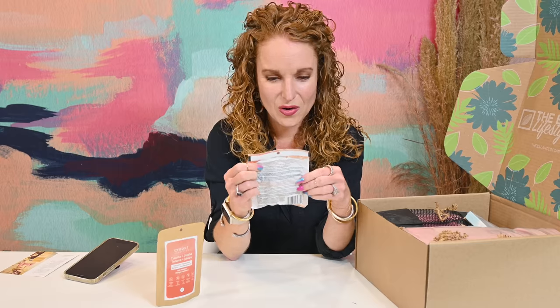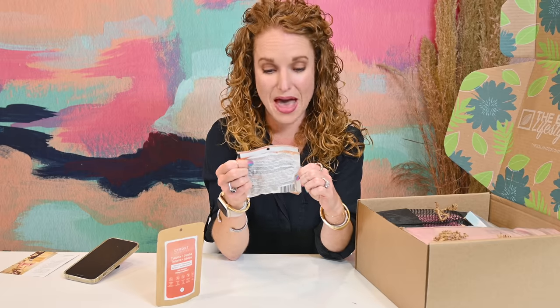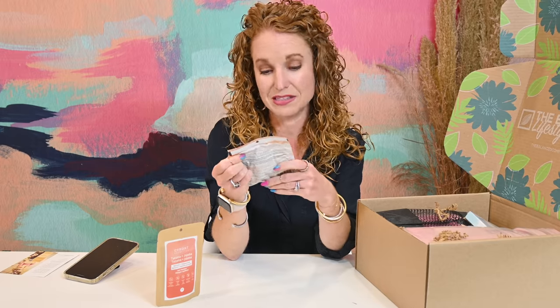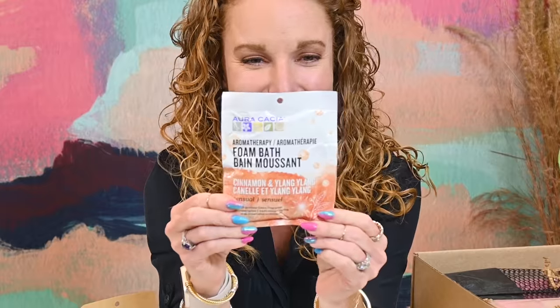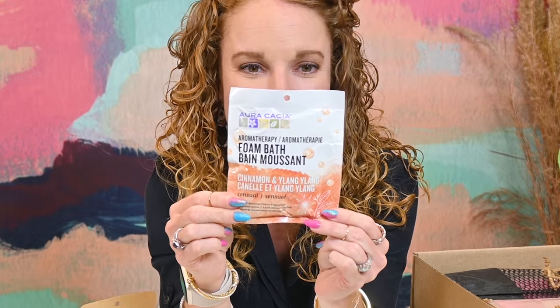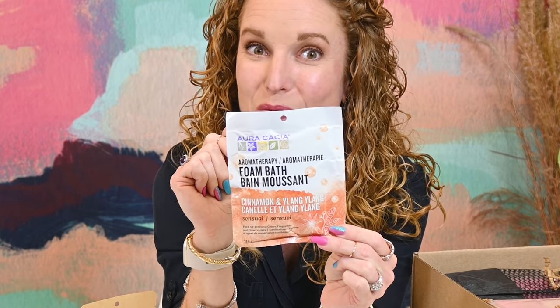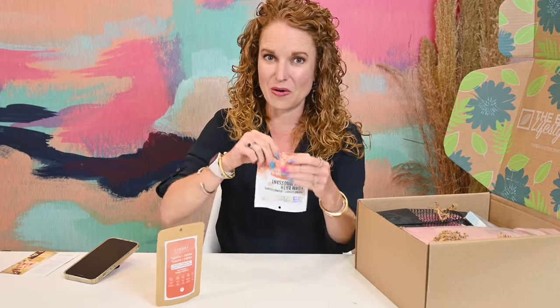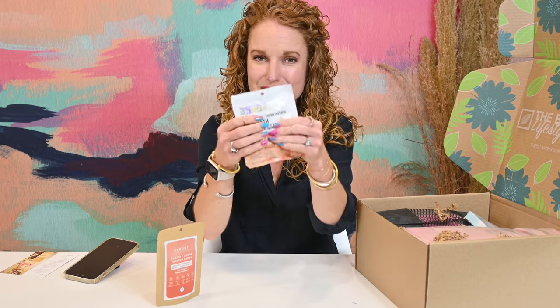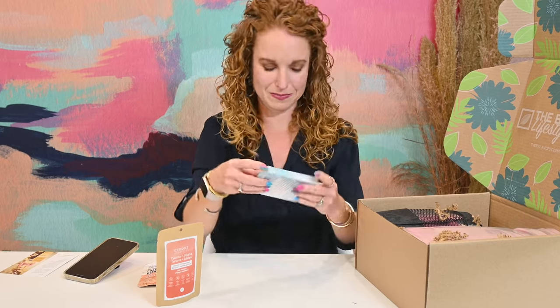Thank you. Aurora Cassia, aromatherapy foam bath, cinnamon and ylang ylang, and sensual. Ooh, hello. Dissolve contents into running bath water and step into your luxurious foam bath. Ooh, it's foaming. It says use sparingly in whirlpool tubs. That's kind of fun. I don't know if I've ever seen a foam bath. You have bubble bath, but a foam bath? Yeah, it's a loose powder in there. Very cool. Wish we could all go hop in the bath real quick.